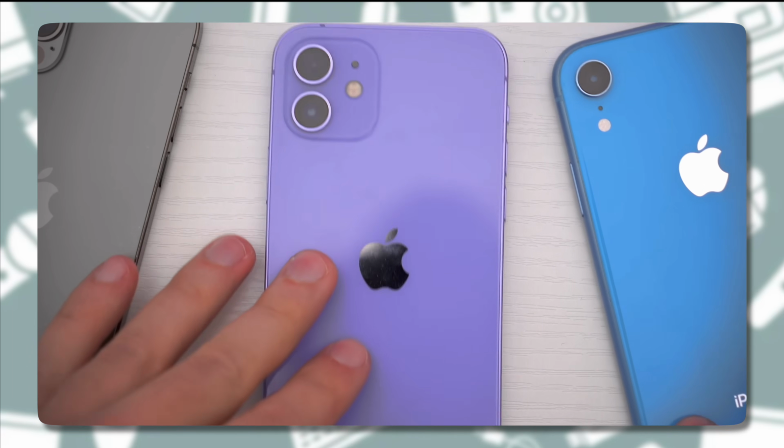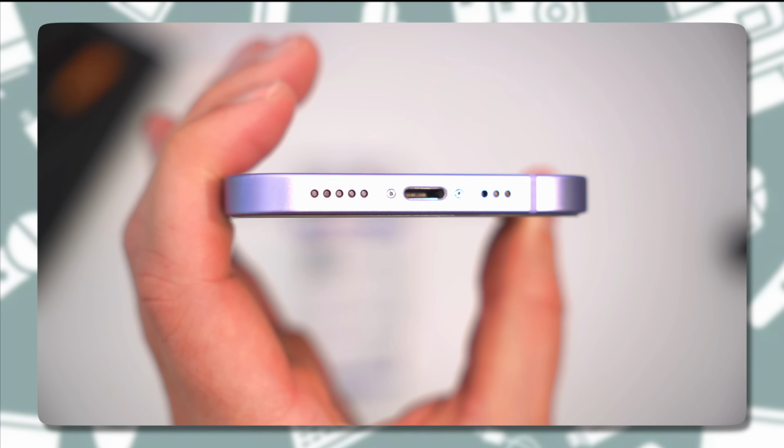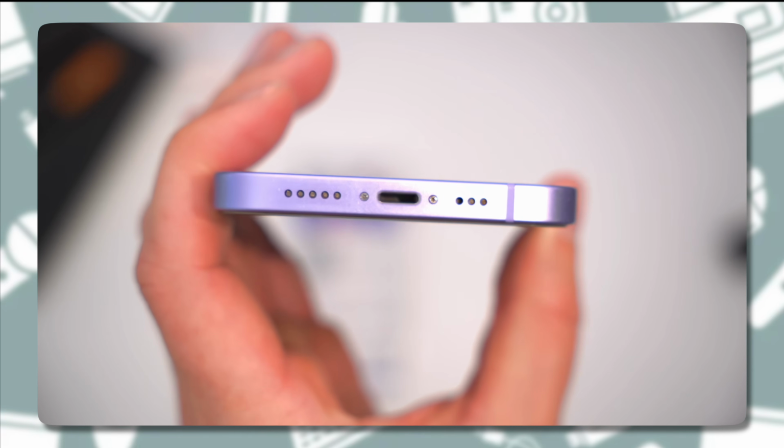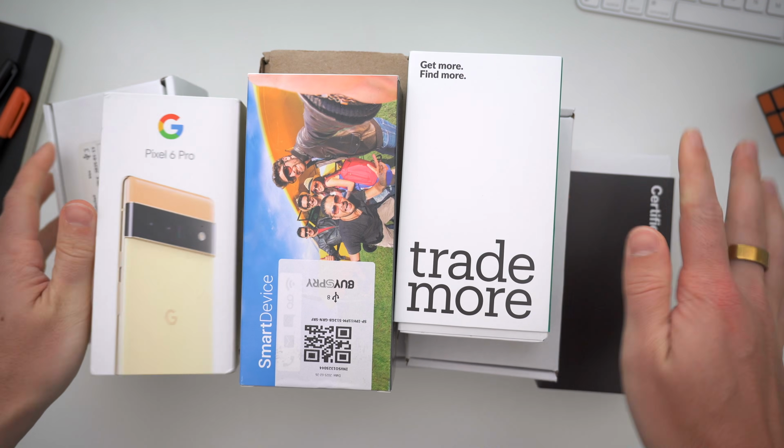So a few months ago, I checked out a bunch of Amazon renewed smartphones, and they actually ended up being better than I expected, aside from some very dirty speakers, which were kind of gross. But I also said I would buy the acceptable condition variants next, which is what I did this time.